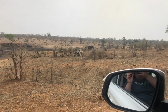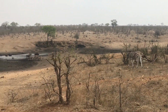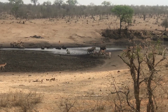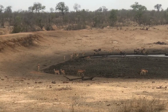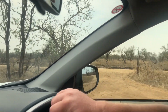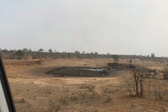Baby there too. Okay, so we just hit the jackpot. There is an elephant and a zebra, and then we have the water hole, which is full of water buffalo, zebras, warthogs, impalas, all the way around. And on the other side of the road, walking off already, was a giraffe and some monkeys. And more buffalo. We really hit the jackpot down here.